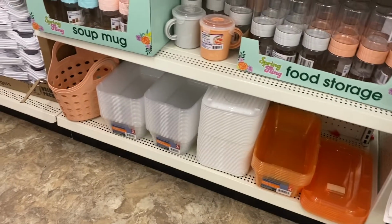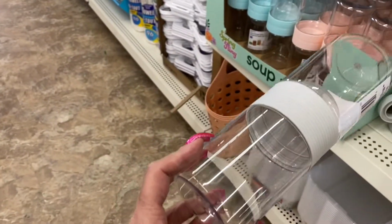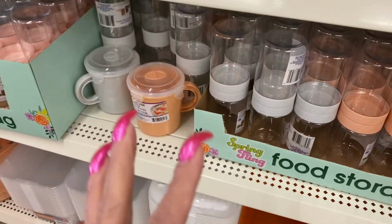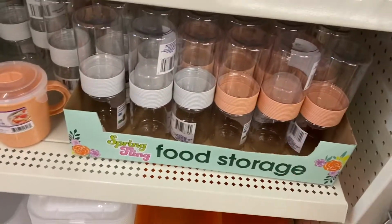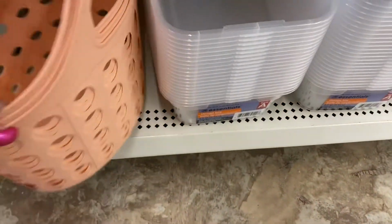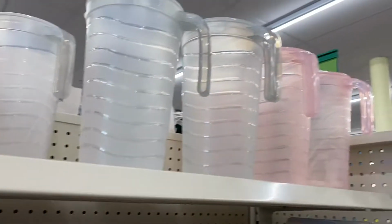So here we have some organizational containers, and I'm absolutely loving this gray color. Is that gray? Yeah, that's white. I don't know. It's very light, very light. Could be a gray. No, I think these are the white. Those are hard to find. Those are the first ones to go. So that's peach, orange. Here's that coral color. And some more of those. These are the hangers. And then they have the double containers right here to match. And those are the water jugs.